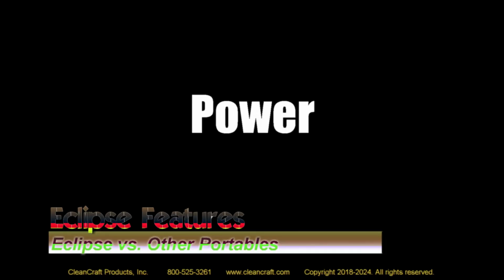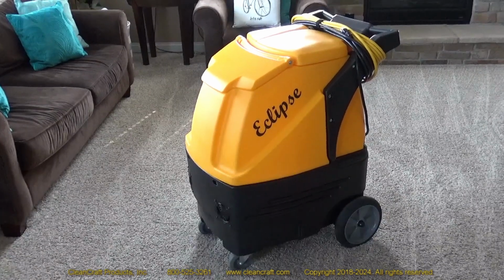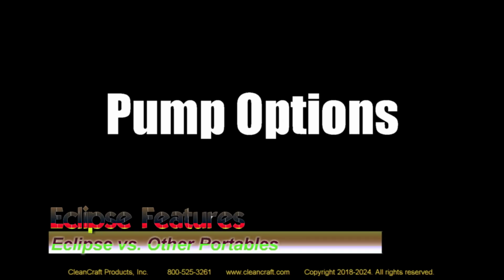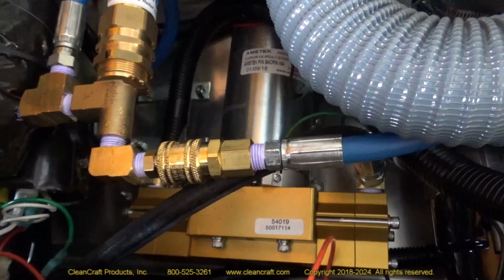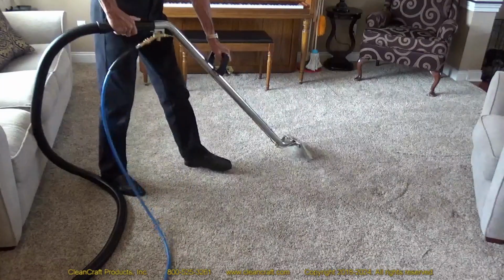Power. The 3 and 4 vacuum motor models both rival truck mount power, not like other so-called high-powered portables with only 2 vacuum motors. Pump pressure options. The Eclipse is sold with either a 220 psi pump or our extremely popular 500 psi adjustable model to give you the powerful spray you need for any cleaning task.